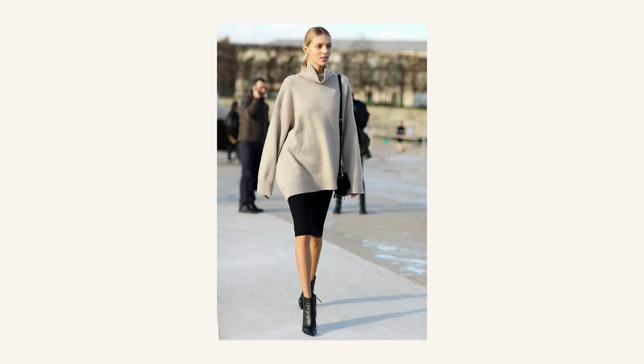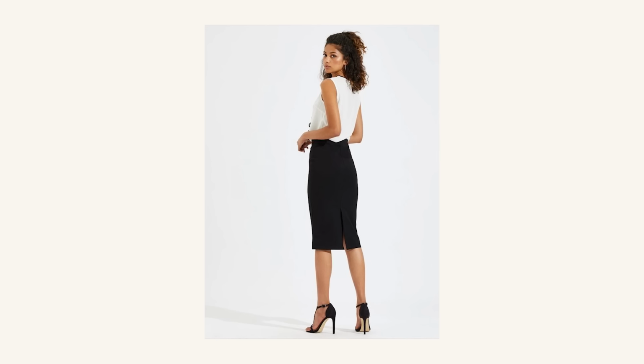If you're gonna wear boots, the shaft should be short and close to the calf. So for example, like a sock bootie. Pumps are a tried and true pairing for pencil skirts, but you can also wear strappy sandal heels.